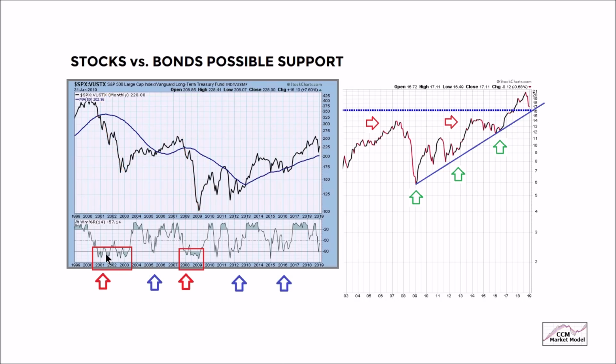Let's compare and contrast these periods with these periods. Notice how shallow the momentum move is here. This really doesn't look anything like this. This really doesn't look anything like this. And this really doesn't look anything like this or this.